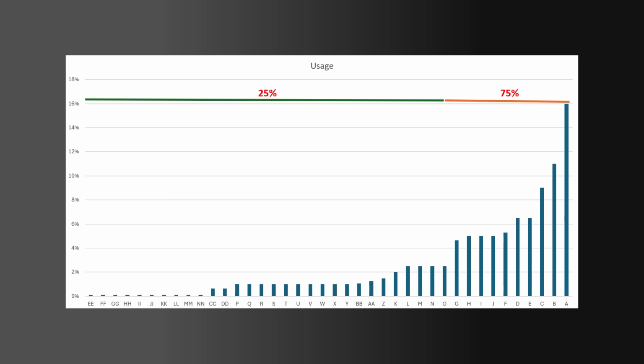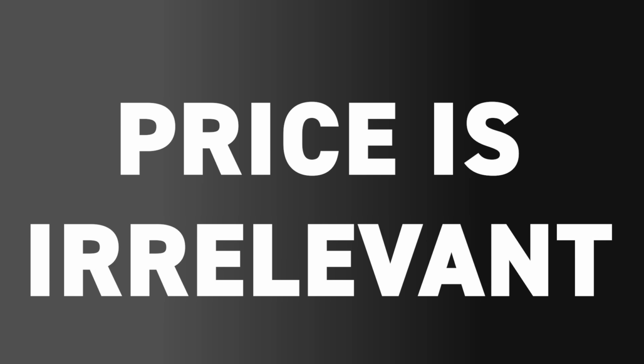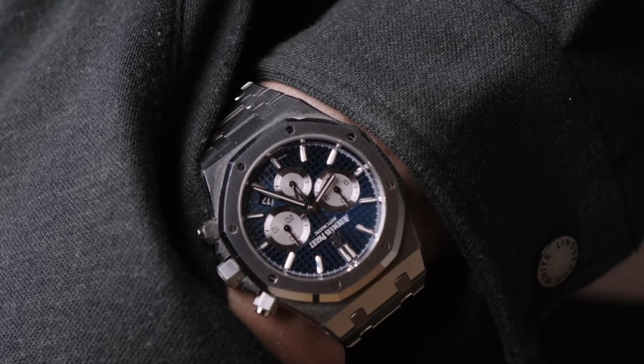Logic dictates that a selection, for me at least, would be 8 to 12 watches. That would be the right size of a collection if the goal was to get the most usage out of all watches. There's no correlation whatsoever between watch price and how much a watch gets used. The 3 watches I've worn most over the last 5 years represent one of my most expensive watches, one of my absolute cheapest watches, and one bang in the middle.